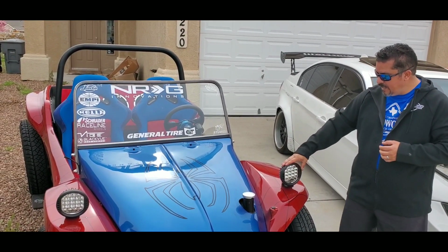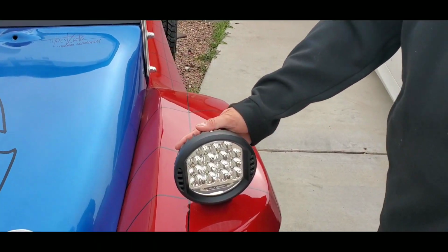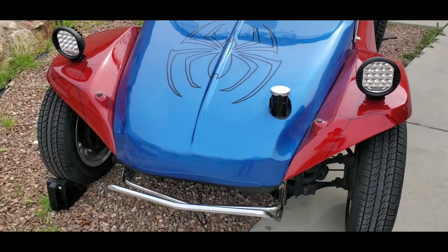Hella lighting, as you can see, the front lights are from Hella. We also have some LED bars and some rock lights that they provided on the vehicle.